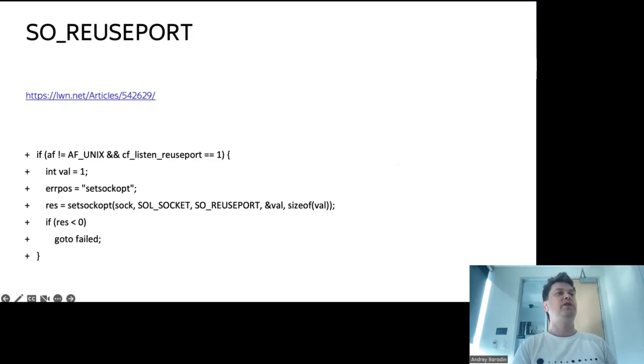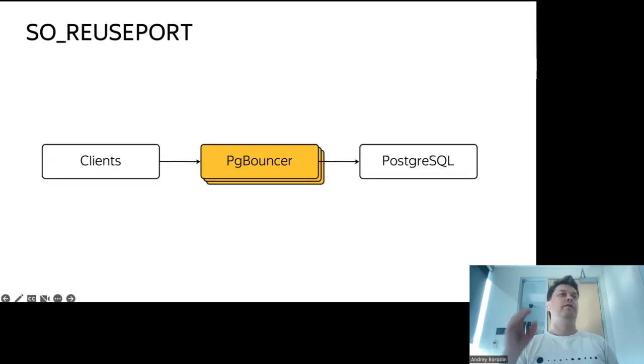It was committed a year or so ago. And you just start many PgBouncers on the same TCP port. And then the operating system is responsible for accepting new TCP connections by different processes.